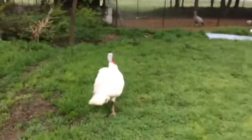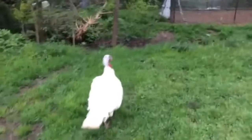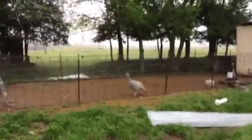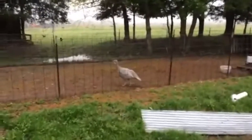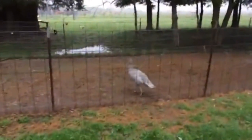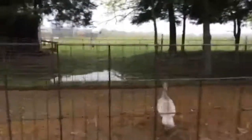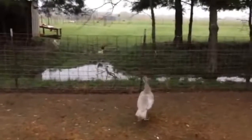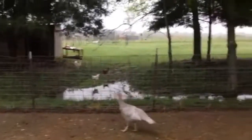There's Thanksgiving. Over there's Christmas. They're doing well. A lot of our chickens got out over here and went to the neighbors. And when we feed, they come running.